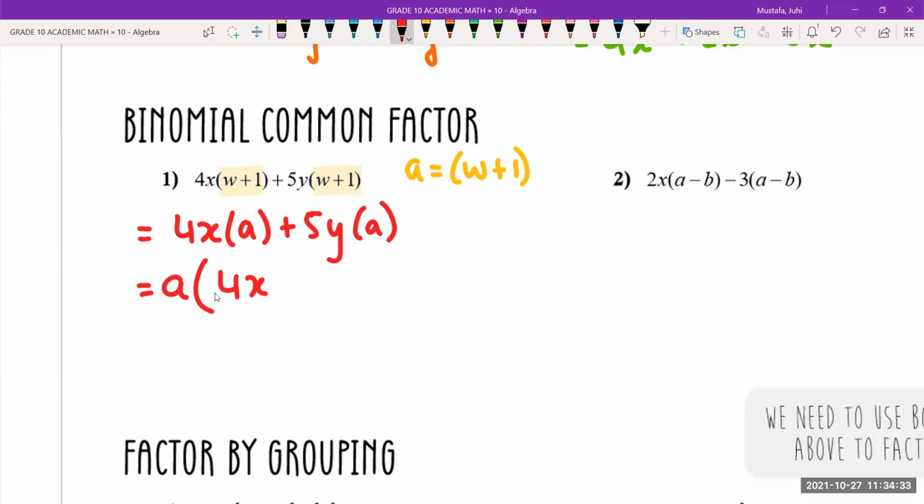That does not make sense? Really? It's just this times this is equal to this. This term right here is 4x multiplied by A. So if you factor out an A and you put the 4x and you multiply them, you end up with the original term. How about this part? What would it be here? A times what over here will give me 5y times A? 5y, positive 5y.